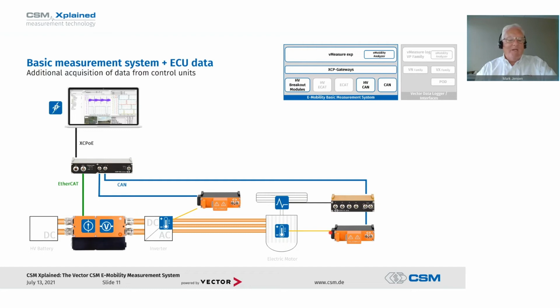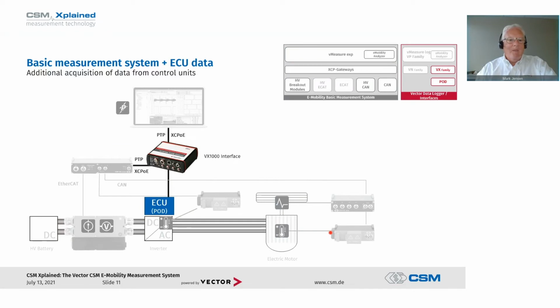So let's start out by inserting a VX system into our measurement setup here. And we'll insert a VX1000 base module right here in the middle of the system. And directly connected to that base module is a plug-on device, or a pod, which is the small component that connects onto the debug port on the ECU PCB and allows us to look into the ECU RAM while the ECU is running. And we can measure the software variables at a very, very high rate and bring them into the VX base module.